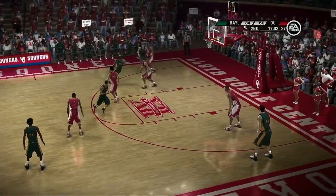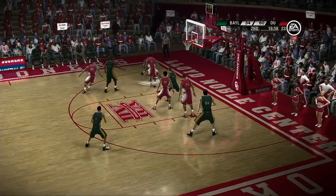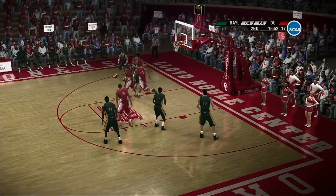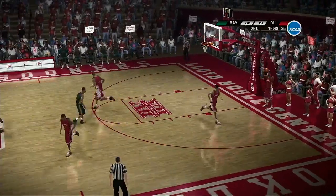They'd like to get it inside to the low block. Unable to so far. Nice job of packing it in defensively. Yeah, they're really doing a great job packing it in and a great job of anticipating that lateral pass. Leans in. Got it.